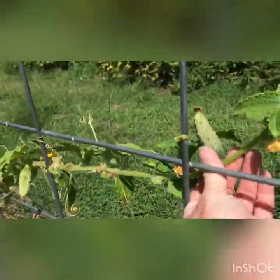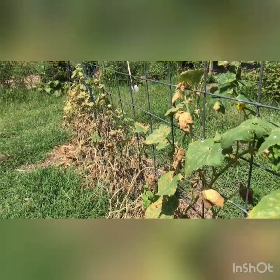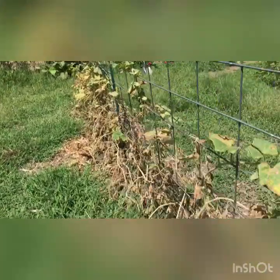There's a little guy right there. Watering as much as we could. I mean, it was just tough. We had to end up getting water from the creek to water the plants. So it was just rough. It was rough for us, and it was rough for the plants.